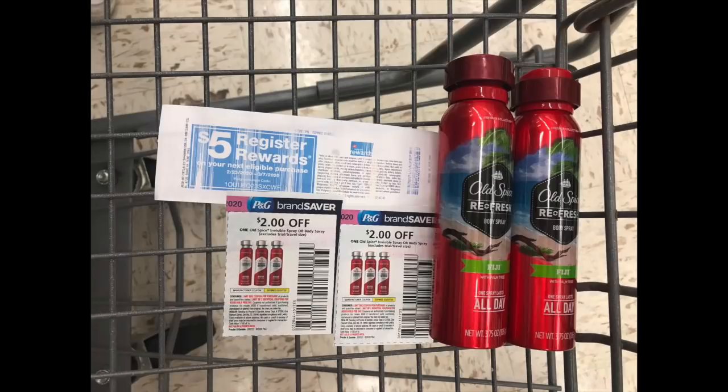So the first deal is going to be on the Old Spice Fiji body spray. So these are on a great promotion this week for buy two, get a $5 register reward. And they're on sale this week too for $10. So you're going to use two of the $2 off one coupons from our March P&G. Remember guys, those coupons are a limit of 2. Making a total $6, but you're going to get back a $5 register reward. So it works out to be $1 for both of them or 50 cents each.